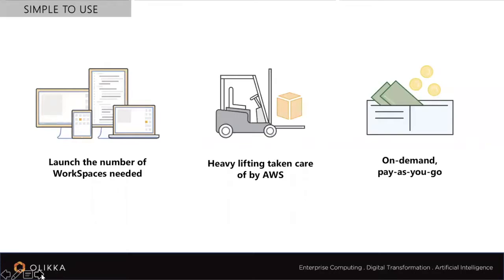Amazon WorkSpaces takes care of that heavy lifting, so there's no need for supporting infrastructure because that is all built into the service. And you can pay on demand, so depending on your consumption, if you're looking at using more workspaces this month, you can pay for those workspaces that you've used and tear down or deprovision those workspaces next month if you don't need them.